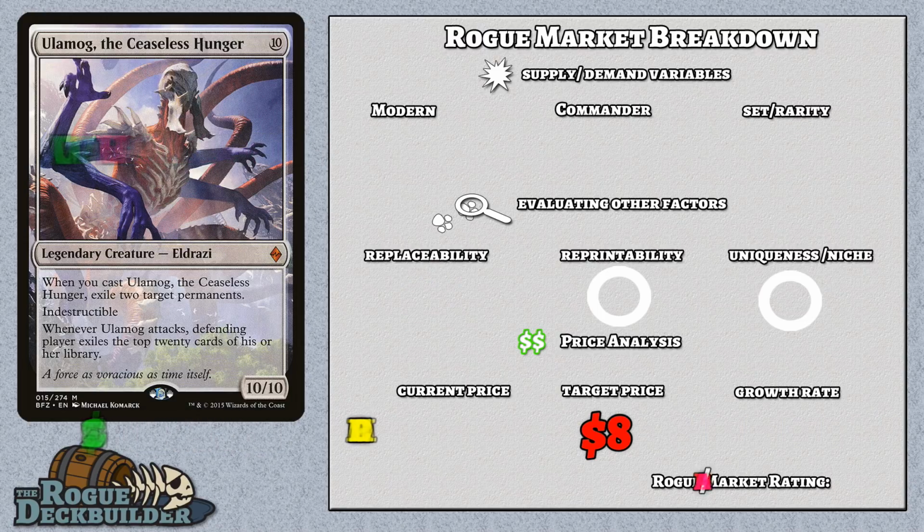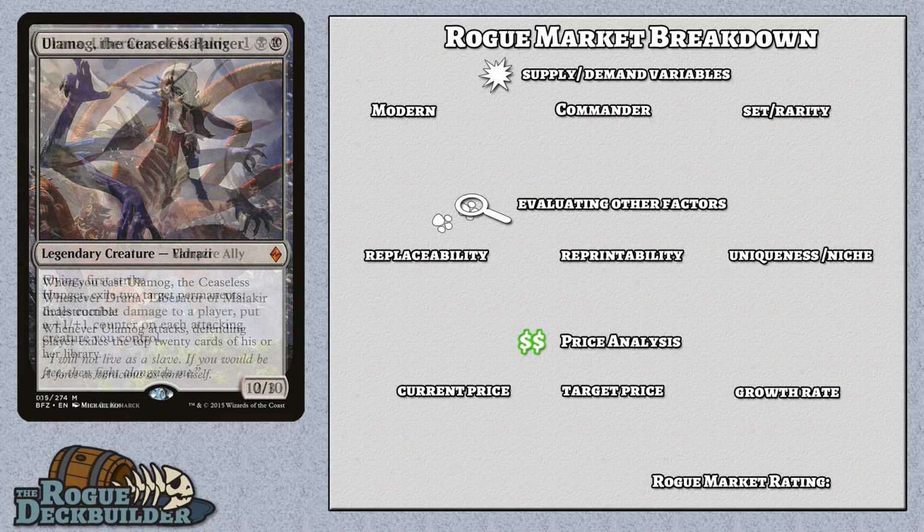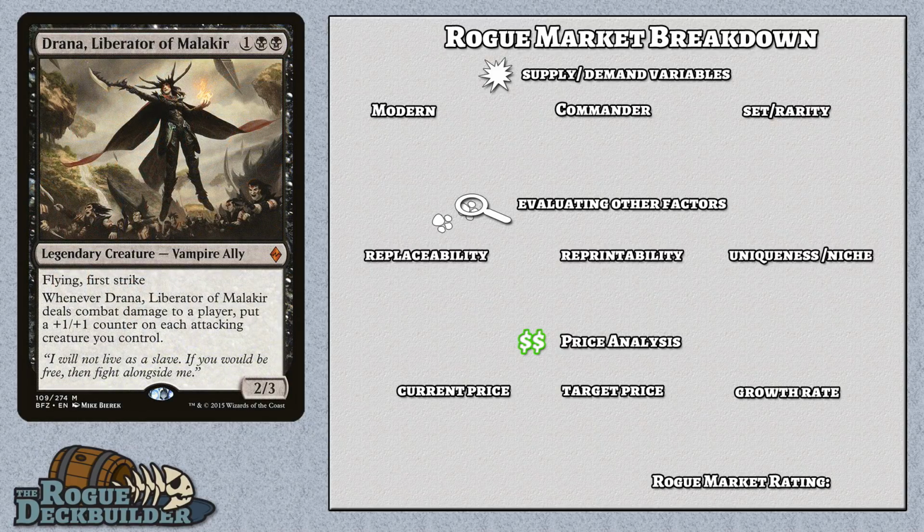All right, so the next one I'm going to be looking at is another mythic out of Battle for Zendikar, which is Drana, Liberator of Malakir. So for Drana, Liberator of Malakir, let's go to the supply-demand variables. First off is Modern. Modern, I give this a strike. This does not see any current Modern play.